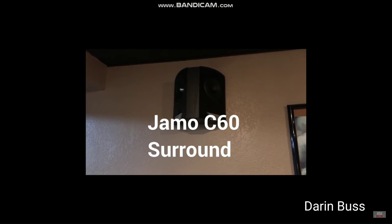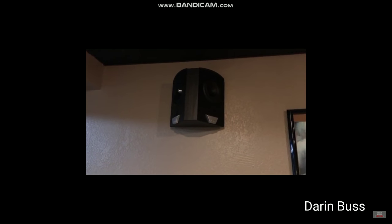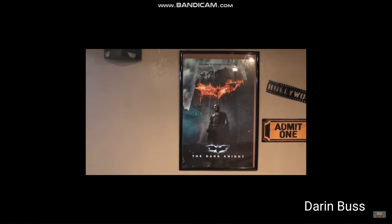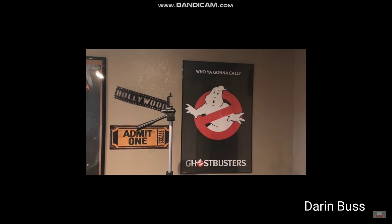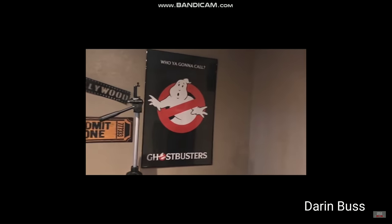Here is my right surround speaker on the side here. It's a Yamaha C60, which hopefully I'll replace with some Emotiva E2s, is what I'm looking for. My Dark Knight poster here, some more home decor. Here's my Ghostbusters poster. In the back here, we have the Emotiva E1s, which are being phased out right now because the E2s are outselling them. So if you want a pair of these, they're going for about $168 online. So take a look at the Emotiva website.